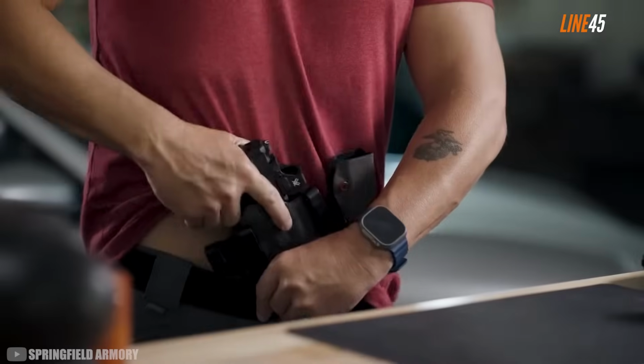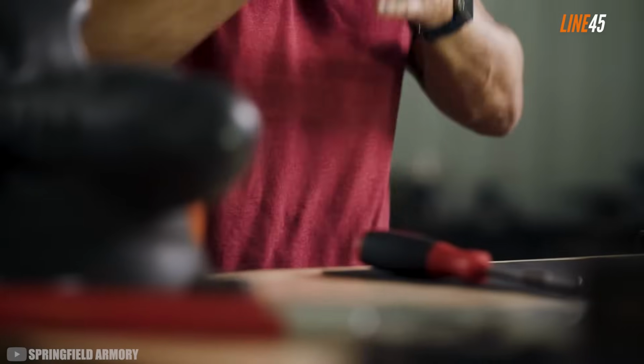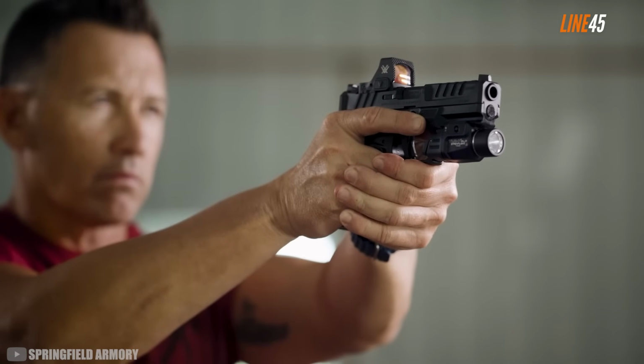You're looking at a 4-inch hammer-forged barrel, tucked into a billet-machined melanite finish slide, with all the ruggedness you'd expect from Springfield.